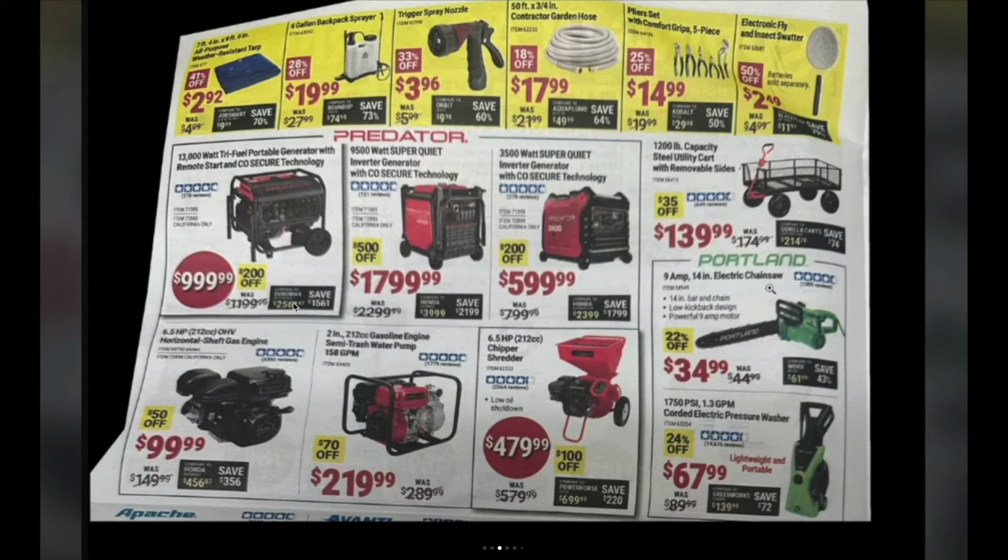A couple more things. We have horizontal shaft gas engine for $100 there. The water pump here for $219, and then also the chipper shredder for $479. Somebody just sent me one of these to review for my other channel, and it was pretty good. I like that little chipper shredder there. A little bit smaller pressure washer here, $67. Got the electric chainsaw, 14-inch for $35. And we also have the utility cart here.